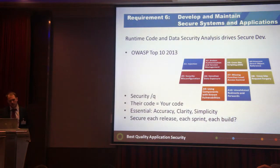So by using runtime code and data security analysis, what we can do is make application security implicit in each build, because right now, if you look at the way that applications are built, in many cases, you build the application, you have some security requirements at the beginning, they may or may not be adhered to.